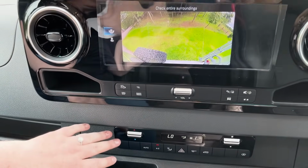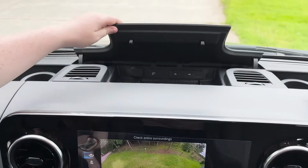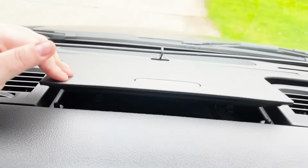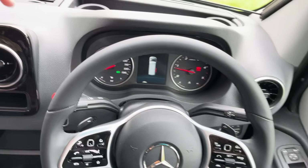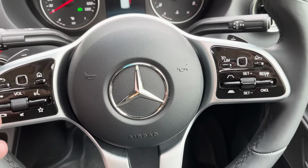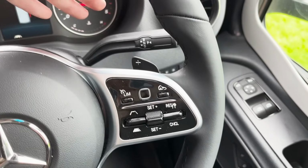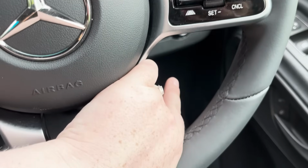Below that you do have your air conditioning as well, and then just above here in this compartment you have a charging station, so you can put your phone on this area, charge it up, and there's additional USB ports there as well. Of course then onto your steering wheel you do have a multi-functioning steering wheel, so you have access to all of your home media systems as well as your gears just here on the gear stick. Below that is your park brake just in underneath.